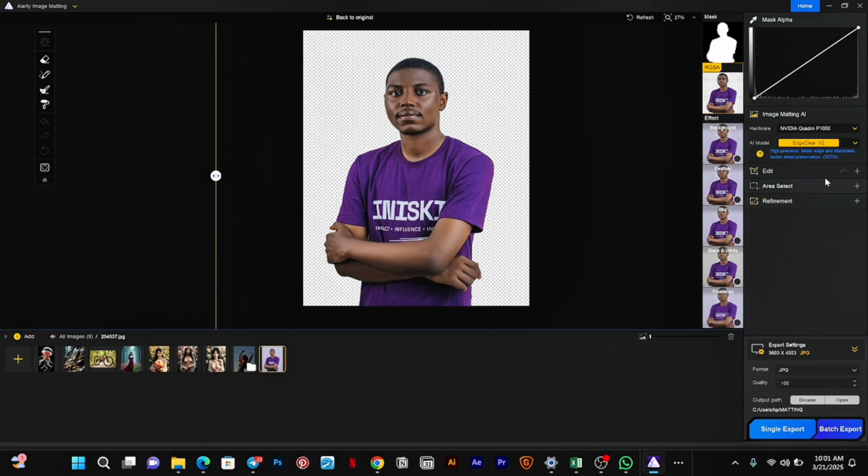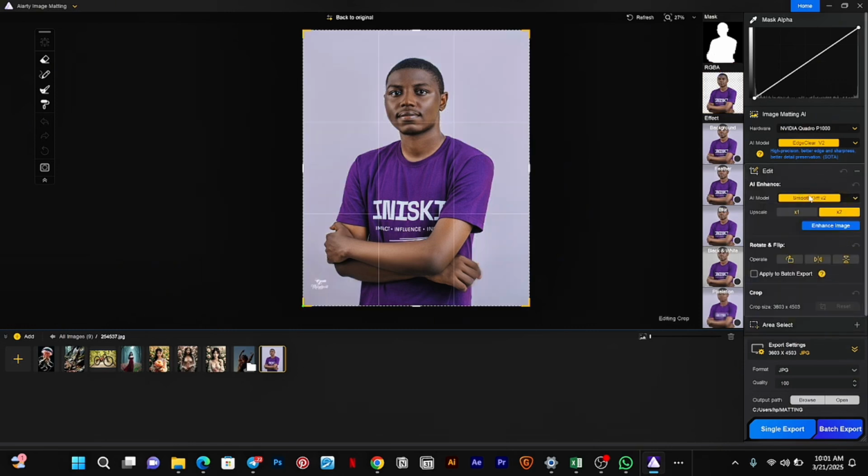So we have edit. You can also edit here. Smooth. We also have AI models that you can use to enhance. This is AI enhance, and with these different AI models, you can use it to enhance your image, which is not necessary for this particular image because it is already enhanced. Now this is even in times 2, right? So I can leave it in times 1, I can leave it in times 2, and then I can enhance it. If I need to enhance it to times 2, I can, but that's not necessary, like I said.